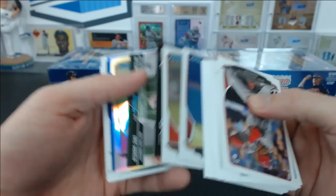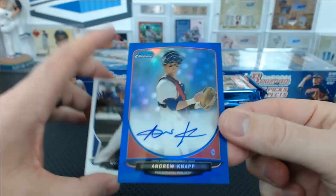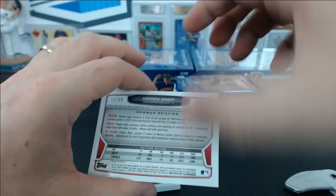Oh, come on. Be our first blue auto of the break. Do it. Come on, blue auto. We got a CJ Cron refractor. And the blue auto? Yes, it is. Andrew Knapp for the Phillies. Solid. Mark B, 26 of 99, Andrew Knapp, blue auto.